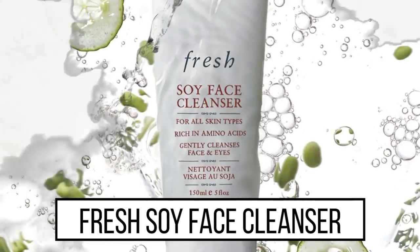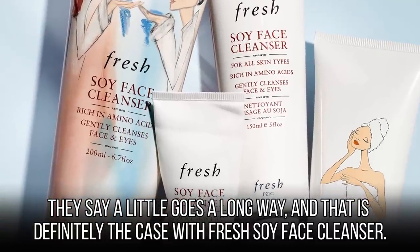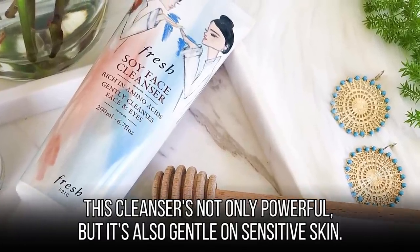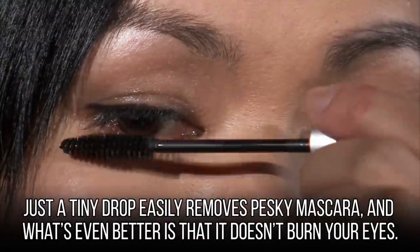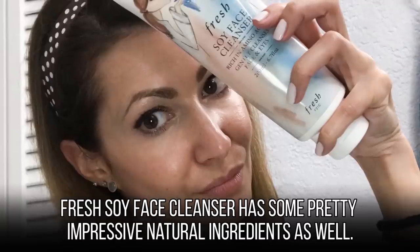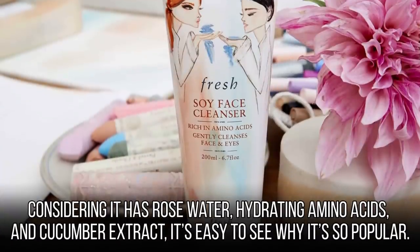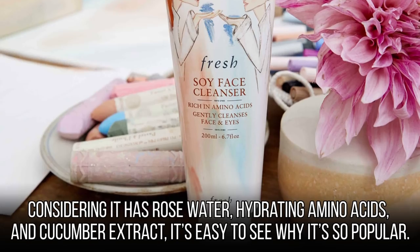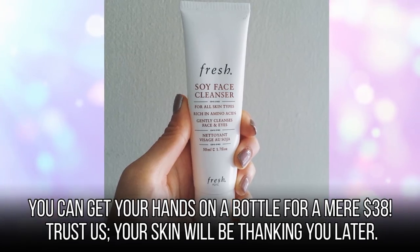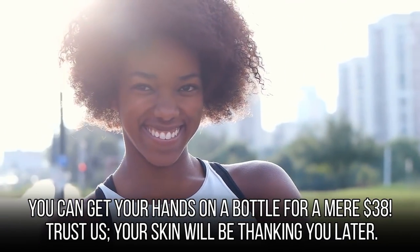Fresh Soy Face Cleanser. They say a little goes a long way, and that is definitely the case with Fresh Soy Face Cleanser. This cleanser is not only powerful, but it's also gentle on sensitive skin. Just a tiny drop easily removes pesky mascara, and what's even better is that it doesn't burn your eyes. Fresh Soy Face Cleanser has some pretty impressive natural ingredients as well. Considering it has rose water, hydrating amino acids, and cucumber extract, it's easy to see why it's so popular. You can get your hands on a bottle for a mere $38. Trust us, your skin will be thanking you later.